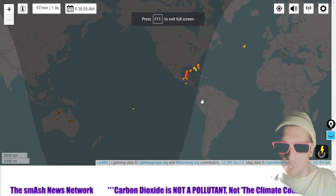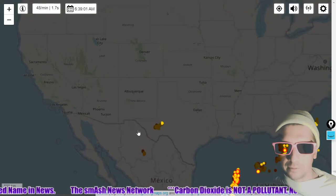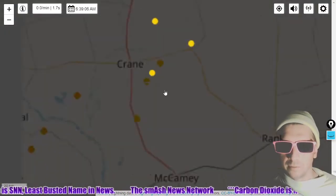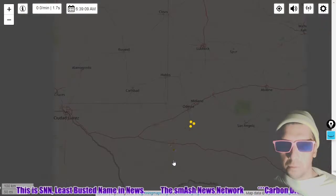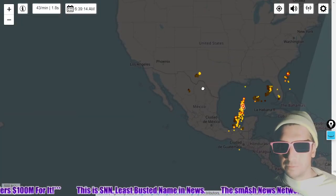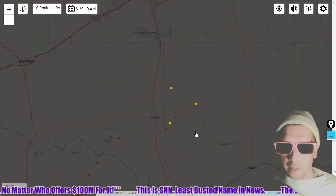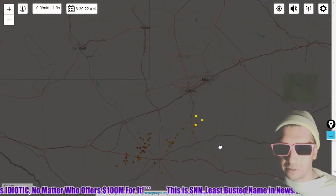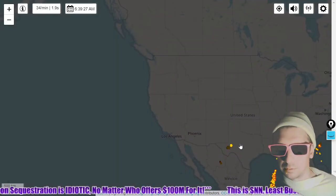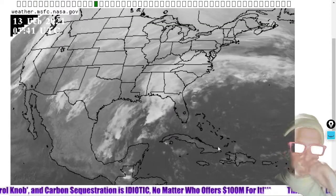And here's the lightningmaps.org. We show it daily in case there's terrestrial lightning. And I just saw a strike. Check it out. It came in right as we did the video. I think it was right there. Nope. Was it that one in Mexico? Pretty sure I saw a strike right there. Maybe that just populated the map. It's Crane, Texas, just south of Midland and Odessa. Anyway, some active lightning in the Gulf and the Caribbean.